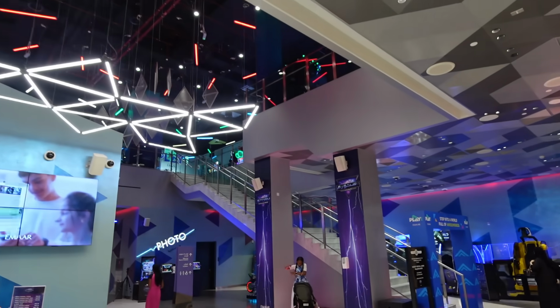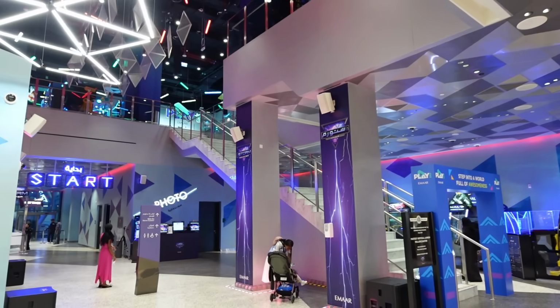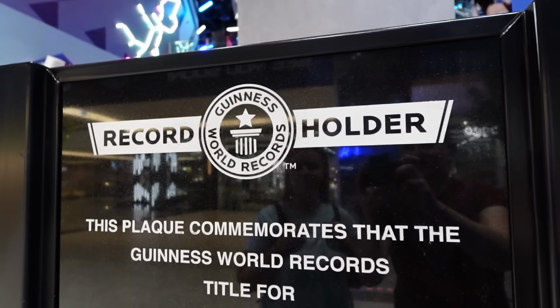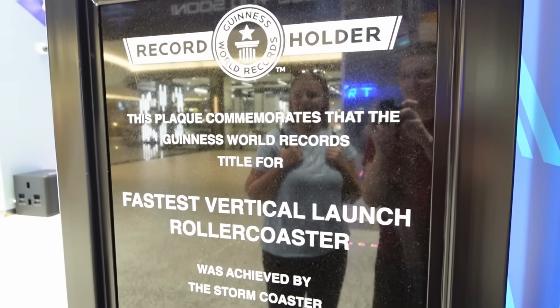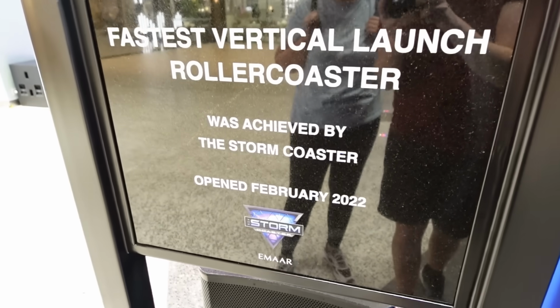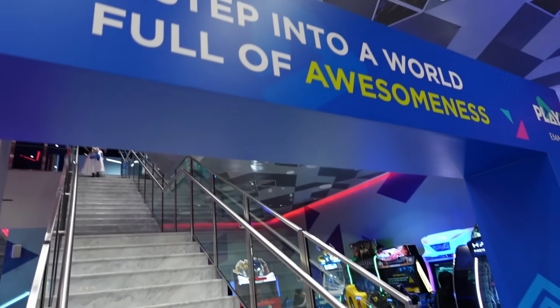And yeah, I believe if we go up these stairs, we'll get a view looking out at the coaster. So yeah, let's go and have a little look. Oh, I like how they've got the Guinness World Record on display just here, commemorating the title for the fastest vertical launch roller coaster in February 2022. Yeah, let's go and have a look upstairs.